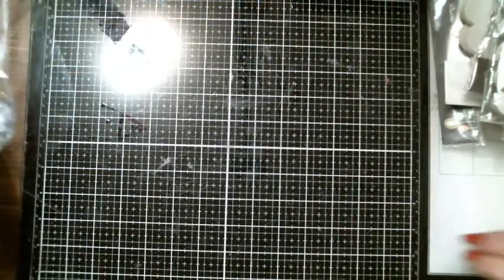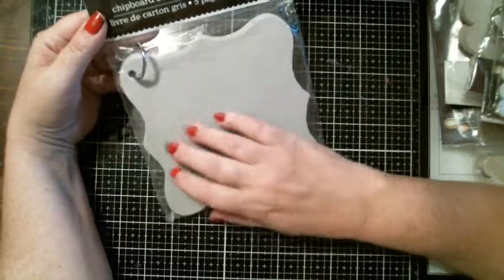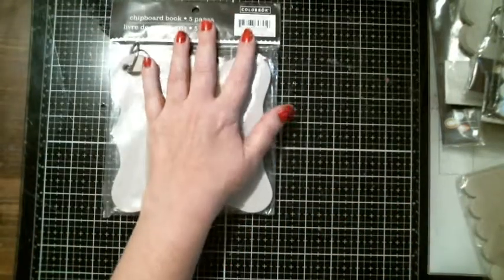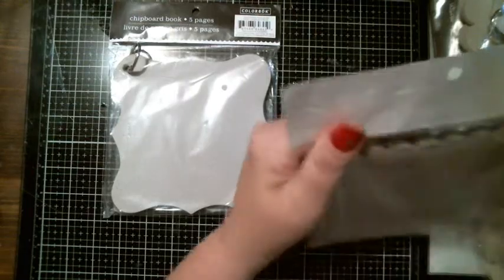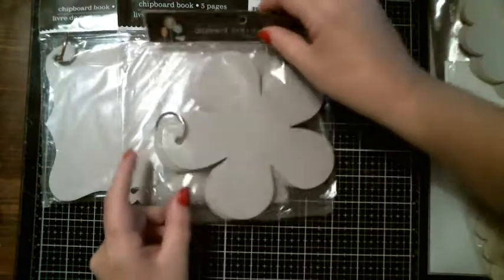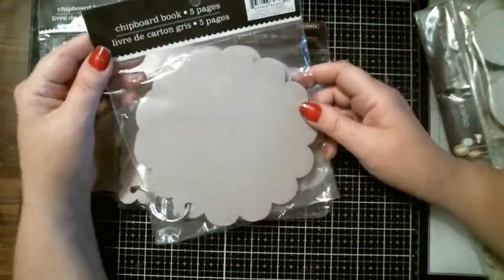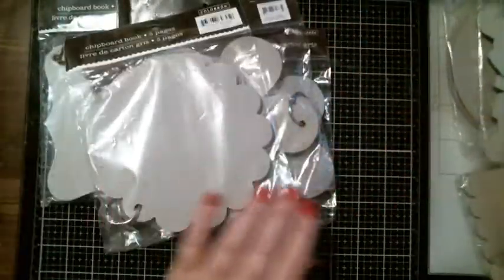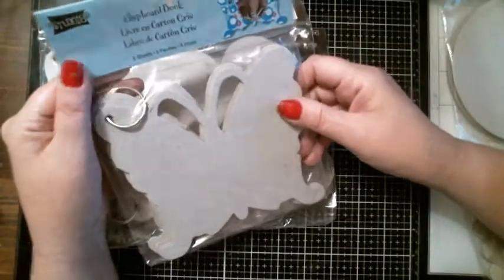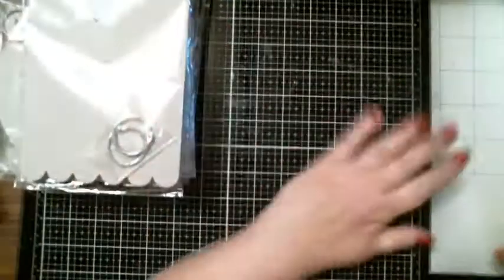Ain't that cute? Well, during her sale, she had all these little chipboard albums, and she only had these for $1. And I love using these in crafts. So I got that shape, and then this shape, and then a flower shape, and this kind of round looking one, and then another flower, and I can't wait to do a butterfly, and then a circle, and then this longer one. So $1 each.